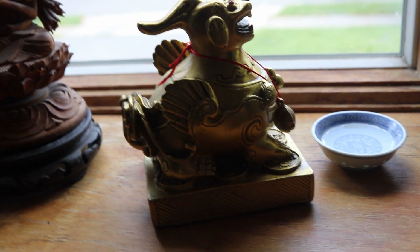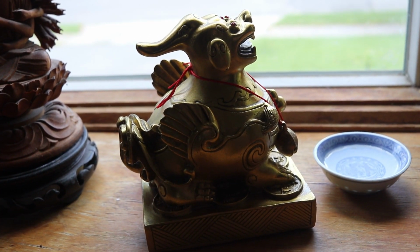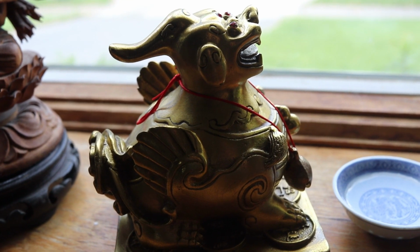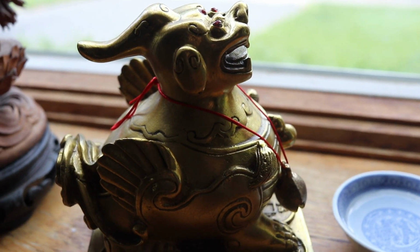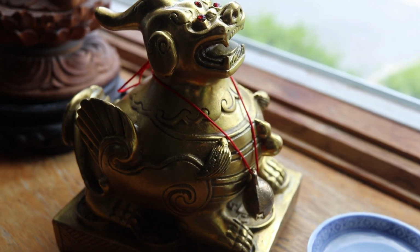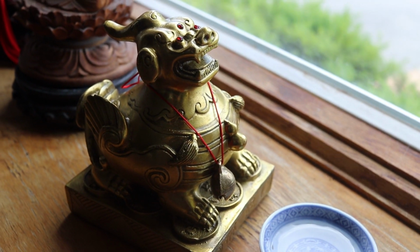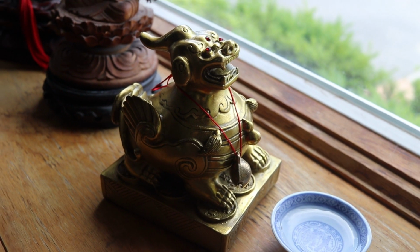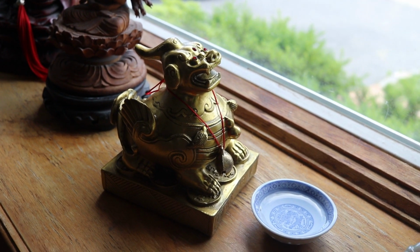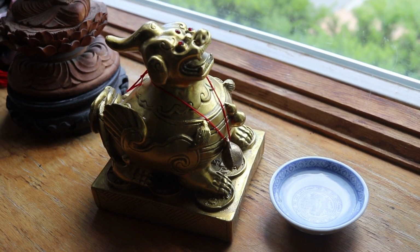Another function of Pixiu is to ward off evil or transform the Sha Qi, especially the Sha Qi of Tai Sui. Tai Sui is the yearly god, and it's related to your animal sign. For example, this year is the pig year, so the Tai Sui is in the pig year direction. And that means if you are a pig sign, then you have to be careful about the power of the Tai Sui. Tai Sui is sometimes also called the Grand Duke Jupiter, and he is very powerful and sometimes harmful if you are clashing with him.